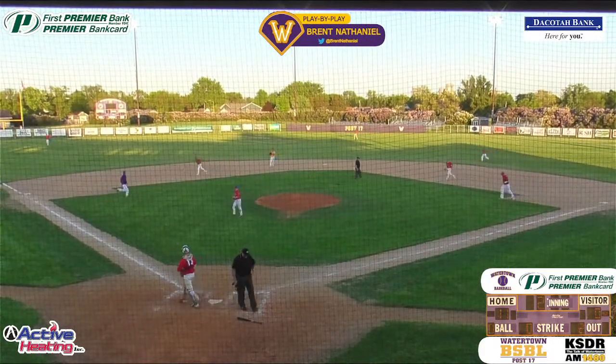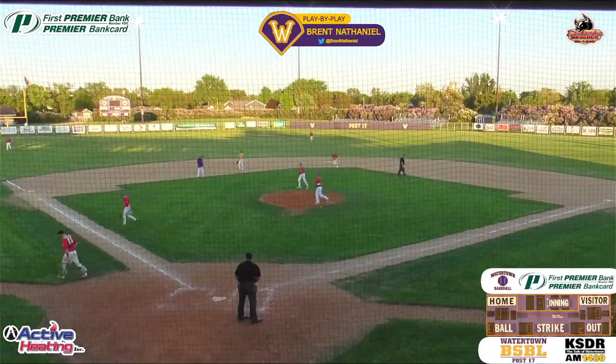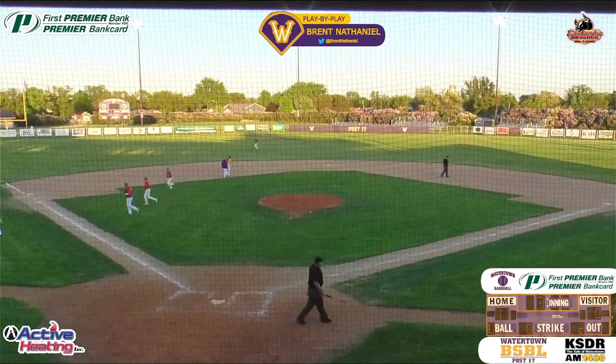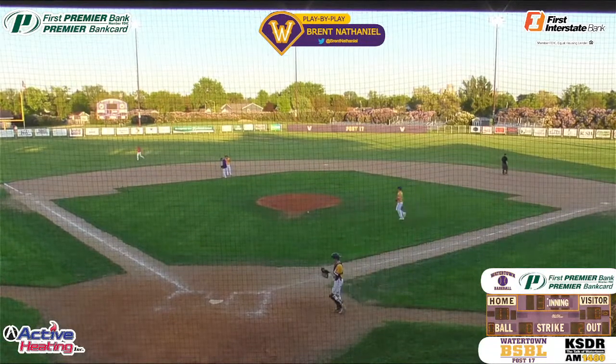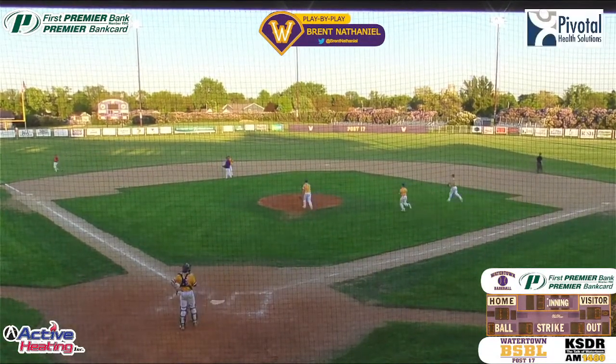And for the final out of this inning, 4-3 in the books, but Watertown comes up big in that inning. An 11-run second inning for Watertown. We go to 3. It's 11-0 in favor of the purple and gold. This is Post 17 Baseball on the Talk of Watertown, 1480 KSDR.